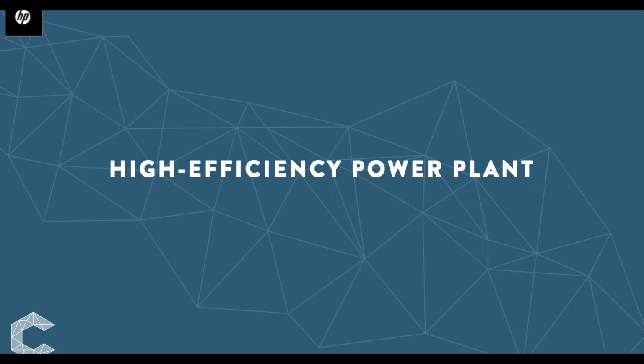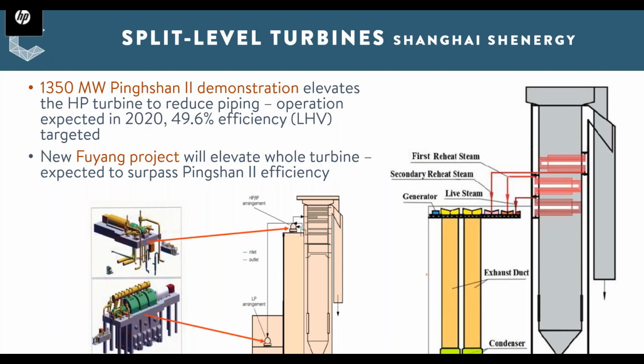So now I'm going to look at some of the technical sessions, starting with developments in high efficiency power plant. Firstly, Shanghai Shenergy, a Chinese company which are best known for a series of advances in efficiency optimization and plant maintenance, made at Waigaoqiao power plant, which set a number of records.